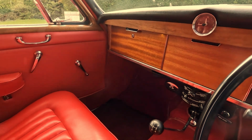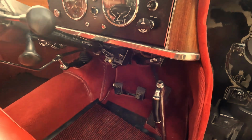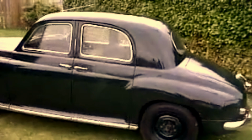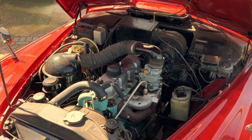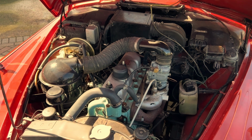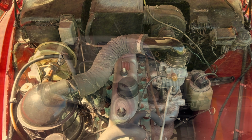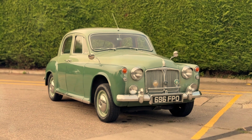15 years. From 1949 to 1964, 130,342 cars. One simple mission: serve faithfully. The Rover P4 accomplished that mission so completely that Britain gave it a family nickname, Auntie. Not the fastest, not the flashiest, not the most exciting, but absolutely unwavering, reliable.